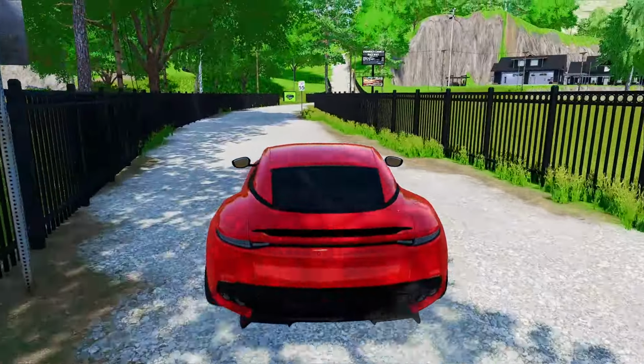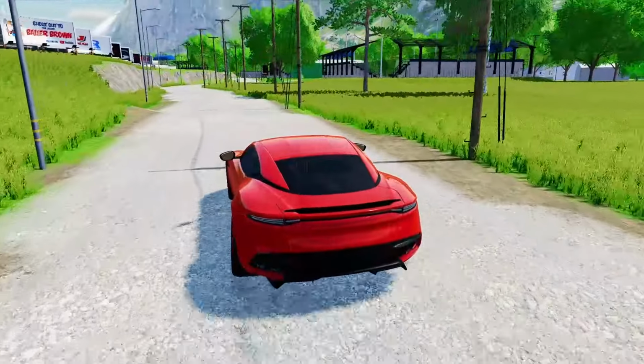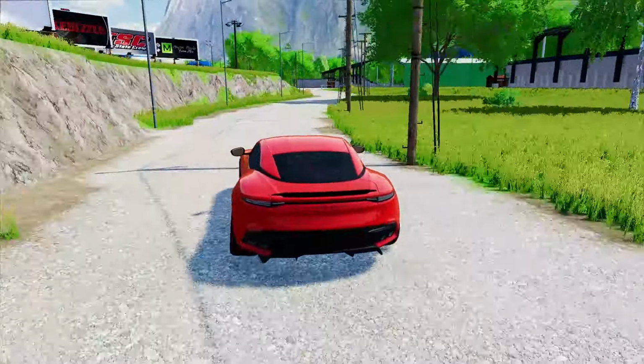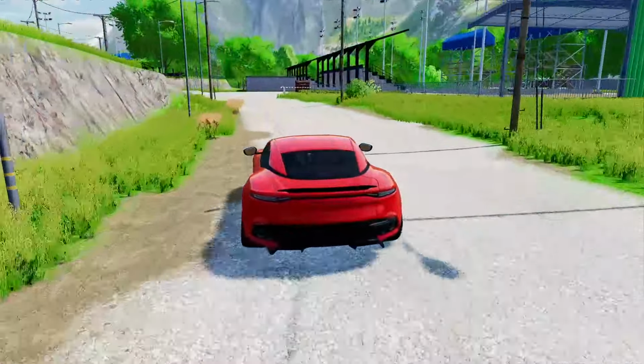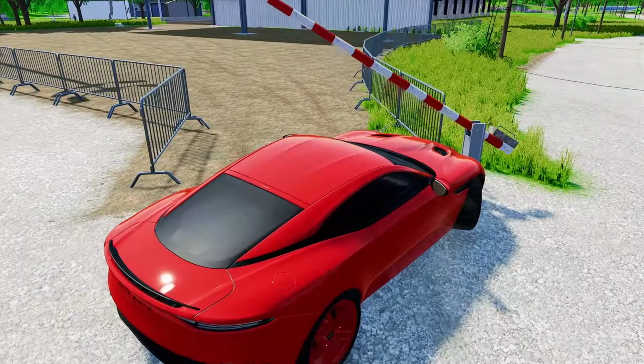Here we go, boys. We're rolling up to the fun park again. I think we got to take a right here. It's kind of crazy. This drag strip entrance with all the racing garages is super hidden. So we're going to pull a U-turn right about now. Got to go through this gate. This is the private race team entrance.